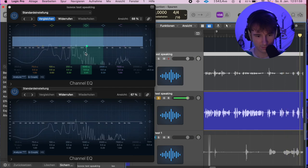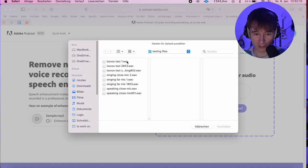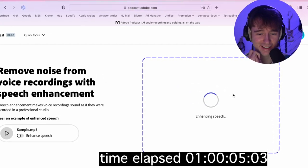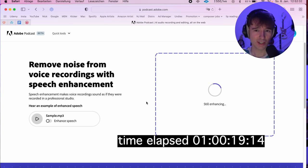Okay, so I'm a little scared to upload another singing vocals, but that's what we came here for. Isovox test one, singing vocals. It's trying to enhance speech, so let's see if it detects singing as speech or not. I have not given this a test before, and if it doesn't work, it's going to be a really short video here. But then we are still going to test how it's going to treat those very reverberant talking.